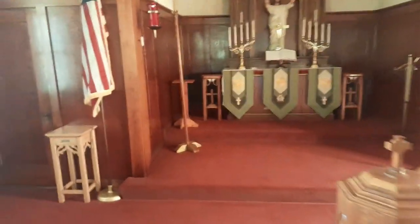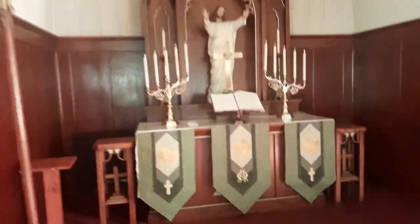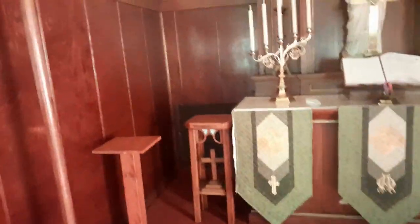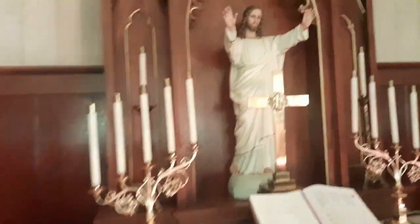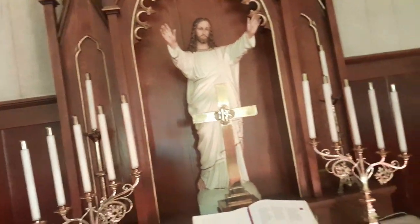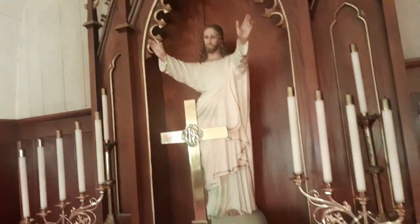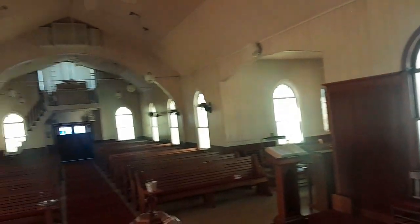I'm going to walk around up this one here. I don't know if he's saying stand back or he's just got his hands up. Nice. I like how everything's made of wood. The depiction of Jesus there just might be in plaster. I like it. Such a cool looking church. They just don't make churches like this anymore.